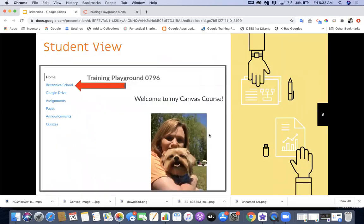And then this is a student view of my playground page. Now that I've moved that and I've saved it, you can see that Britannica School, there is a hot link there for my kids. They'll be able to just click right in and go into Britannica. And I am going to go into my Canvas and actually do this with you in just a second.